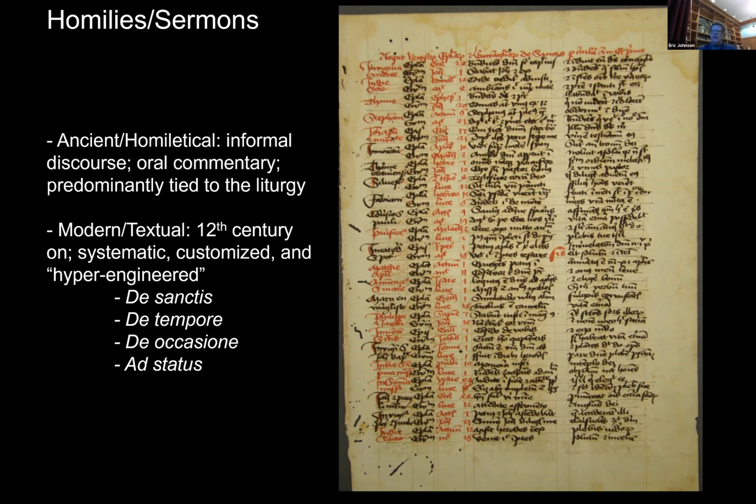And then sermones ad status, and these are sermons dedicated to particular types of people. These are the rarest form of later medieval sermons. And these ad status sermons are things like sermons for kings, sermons for monks, sermons for merchants, sermons for scholars. All of these do exist, and they're very, very fascinating as social historical pieces.